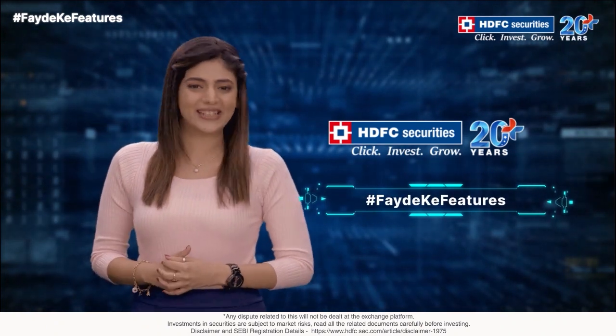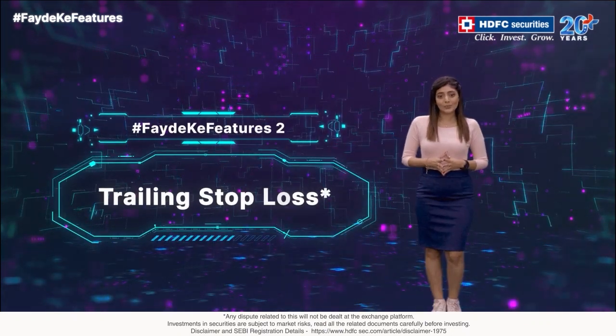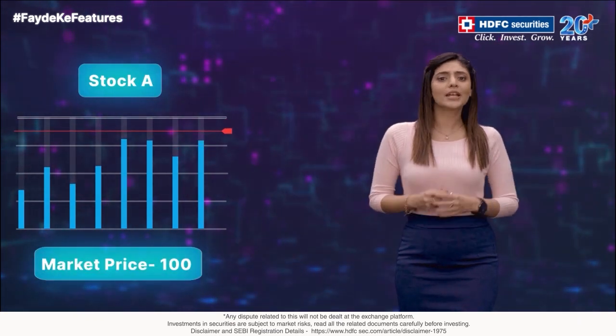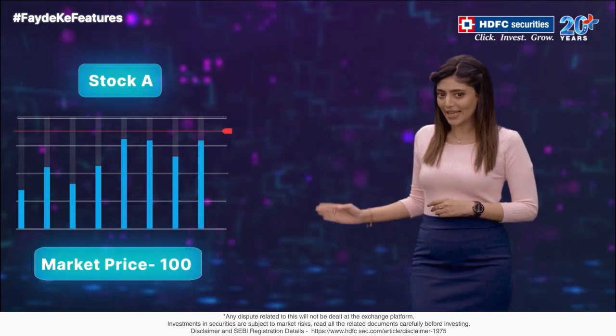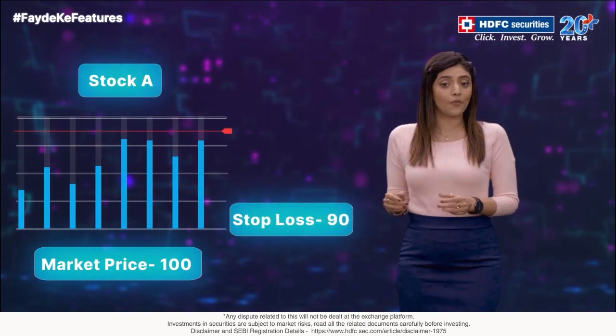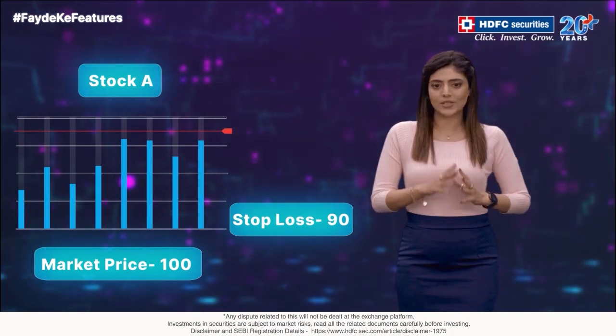Let's dive right in. फायदे का feature number 2, trailing stop loss. Let's say you place an order for stock A, whose current market price is rupees 100 and would like to set a stop loss at rupees 90. You can place a trailing stop loss instead at 10% of the current market price. This protects your upside and downside.